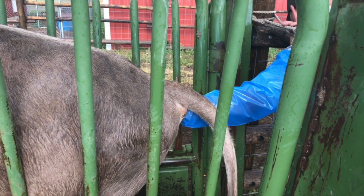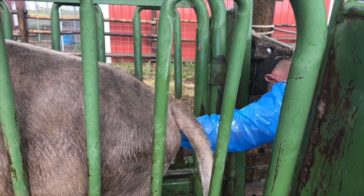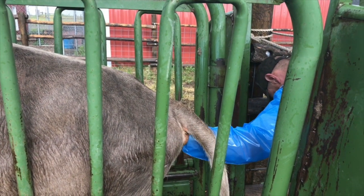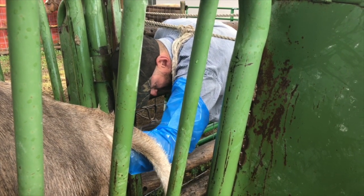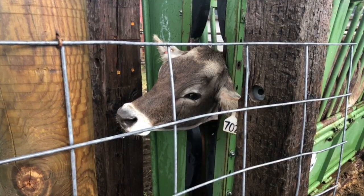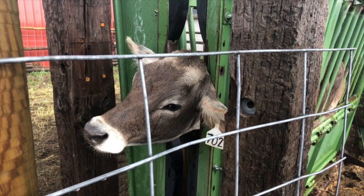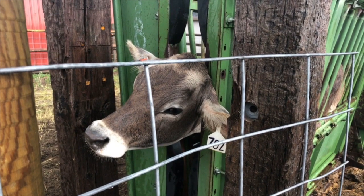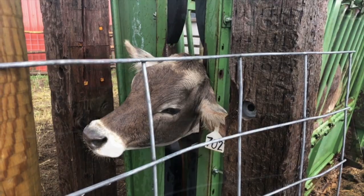This is really similar to what you do if you were checking to see if a cow is pregnant, but of course she's not. We're just checking for other things this time. You think she's the one that's freemartin? Does it feel weird? Oh, it looks like 702 may be our freemartin. We're gonna check number 701, the other calf that was born in that same time frame, to see how she feels and then compare them.